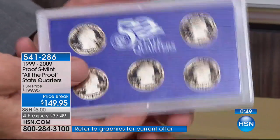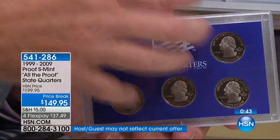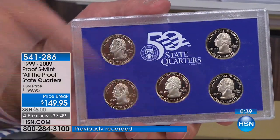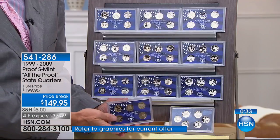They're struck multiple times. By the way, you want a San Francisco Mint United States quarter? The only way to get them is in here. They didn't release any S Mint or San Francisco Mint. The P's and the D's, Philadelphia and Denver, are what went into circulation. The only way to get the San Francisco coin is right here.